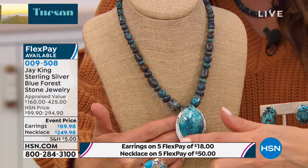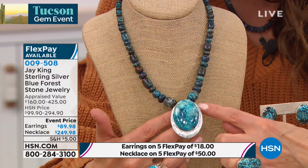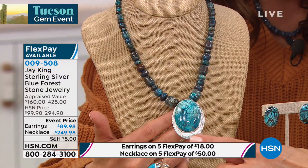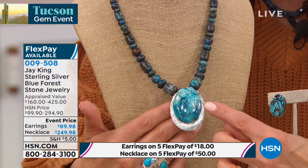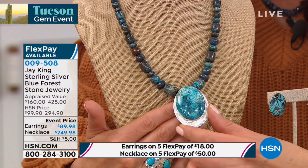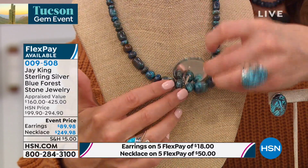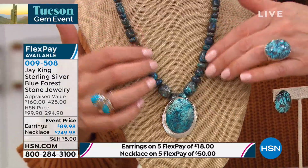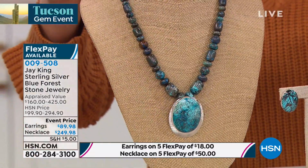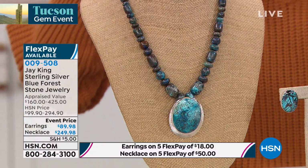A 30 by 40 millimeter blue forest stone, a one-of-a-kind, Mother Nature's finest gift. And then look at the textured detail in that solid sterling silver bezel that almost adds to that wave or linear or nature-inspired design. It's all solid sterling silver, and it comes on the beaded necklace that does have the extender that's more of the blue forest stones all the way around. It's spectacular. That's also brand new.